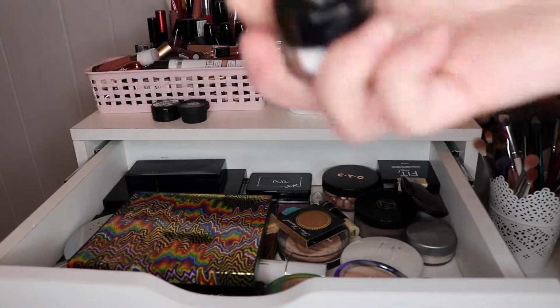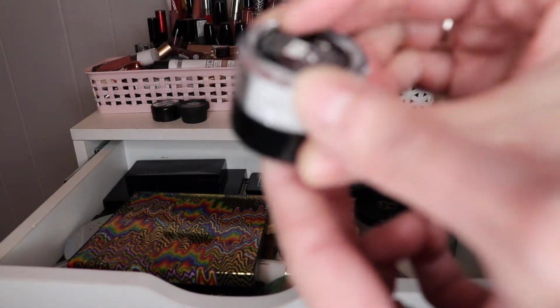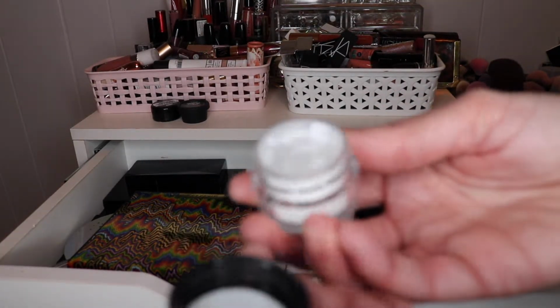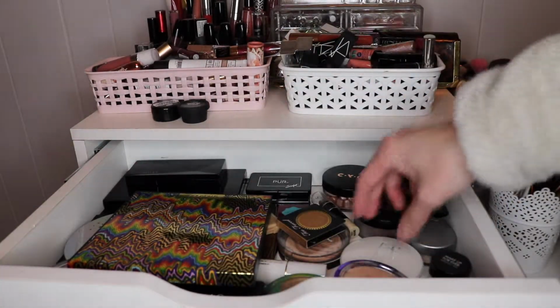This I got in, I want to say, a Sephora Play box. This is the Makeup Forever Ultra HD setting powder, and to be completely honest with you, I don't think I've even used this yet. So it's just hanging out in my drawer. I have not used that one yet.